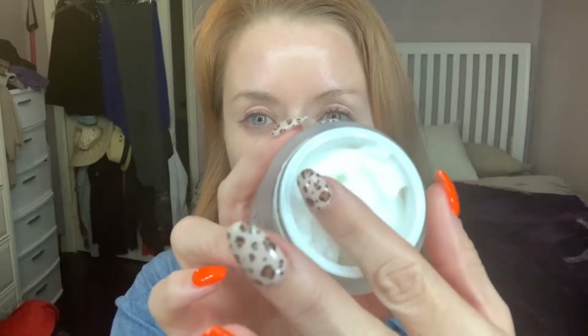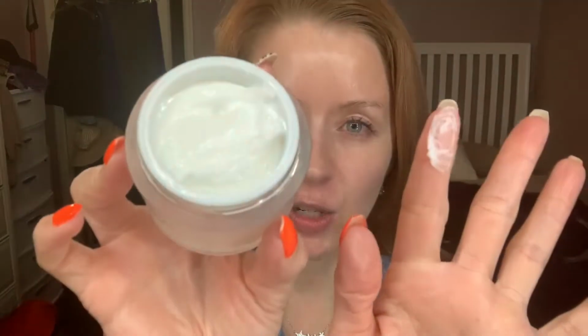It's a very whipped up texture, very whipped up cream. I'm gonna get a little bit just because I already have that oil on my skin, and I'm going to work this all over my face, focusing mainly on the perimeters of my face, which need the most moisture. There is no fragrance to this moisturizer at all.